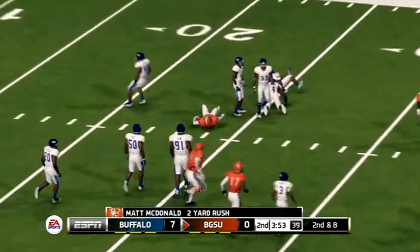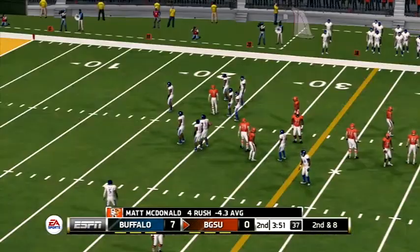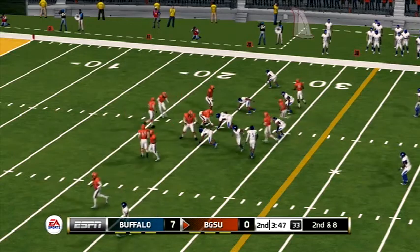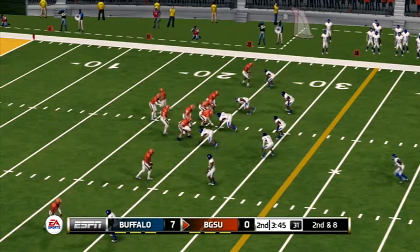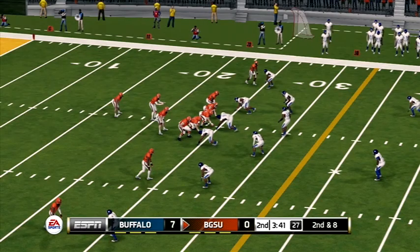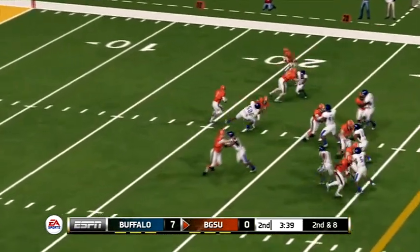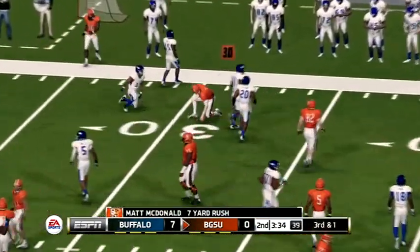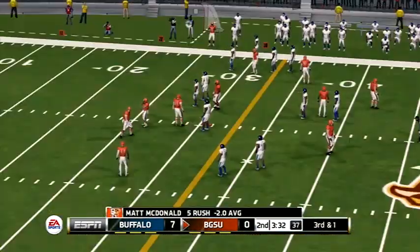And he makes it out to about the 24-yard line. Gain of 2 on the play. That makes it 2nd and 8. Nice run to the outside. That's good for a gain of 7 yards.